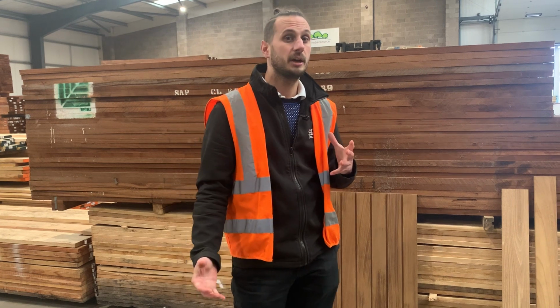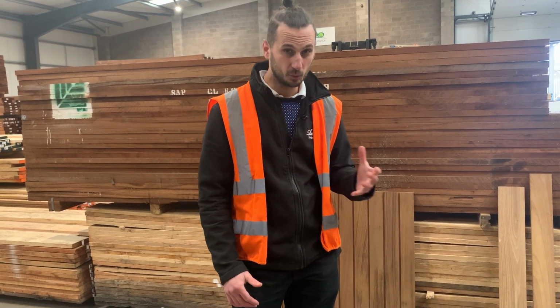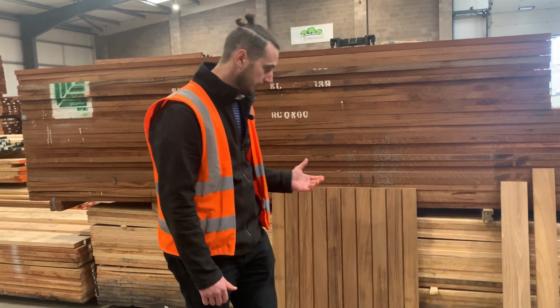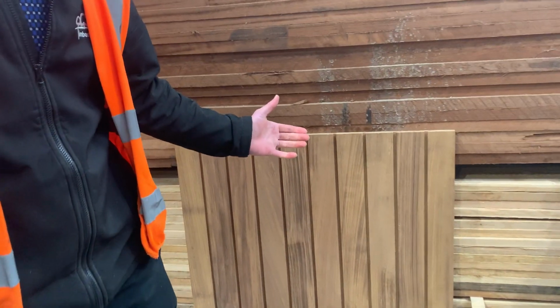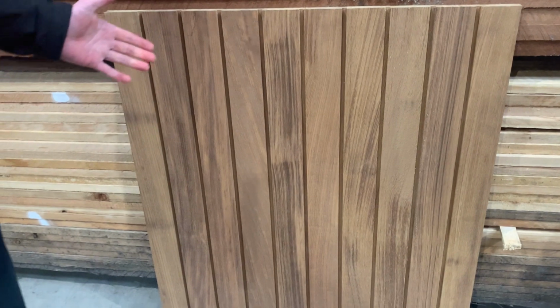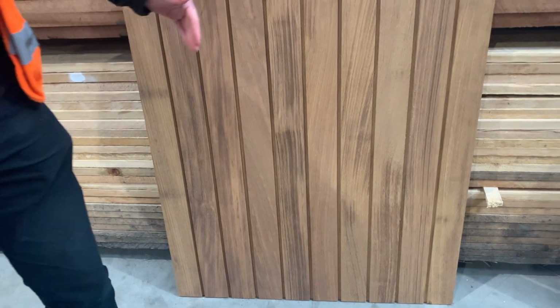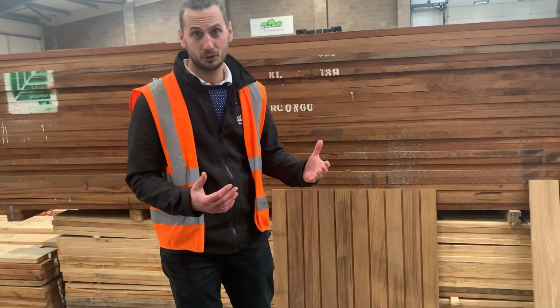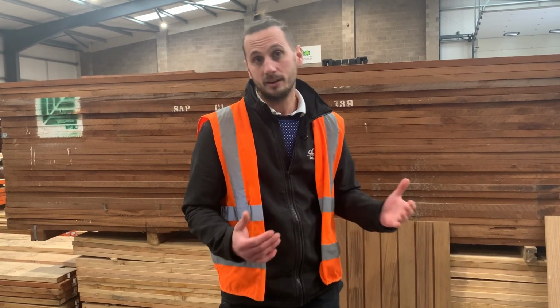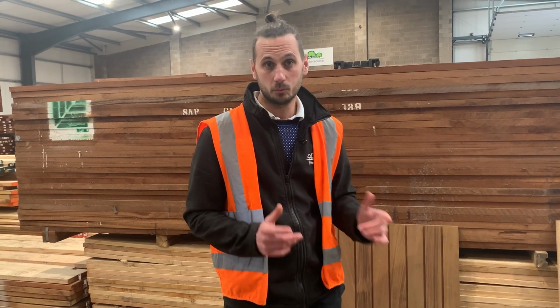That's why Iroko is such a good option and an alternative to European oak. Characteristically, you get it in a straw yellow colour to a chocolate brown, with such varying colour patterning across the boards. Even within the same tree, you can get different colour patterns. It's a beautiful, natural, organic looking product. And I think number one for outdoor use at the moment is one to watch out for.